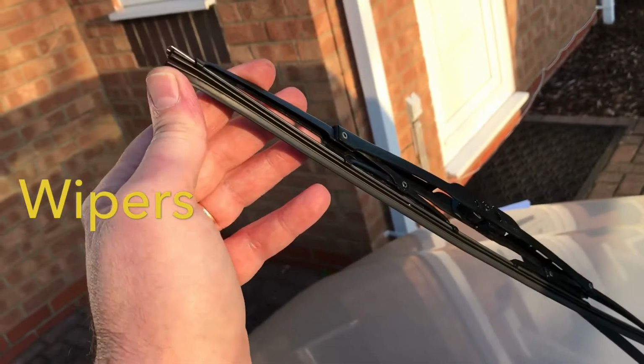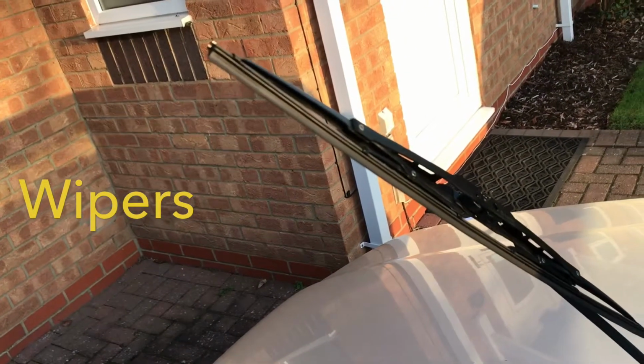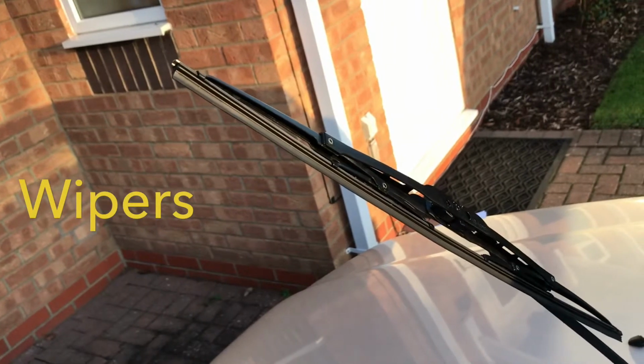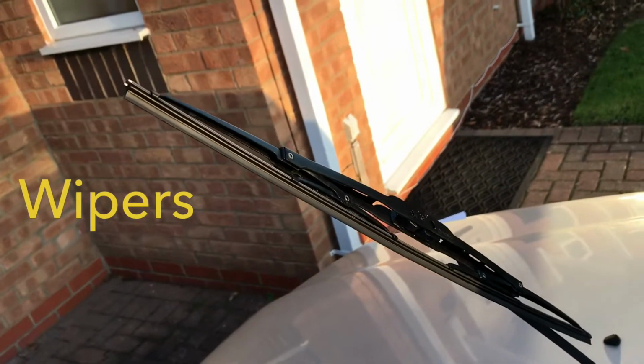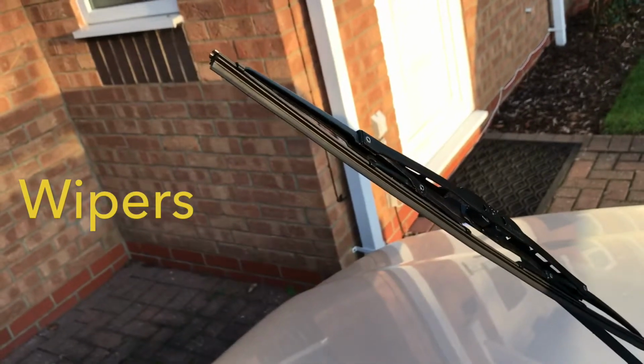You can get them really cheap in places as well, so if you can get a good deal on them, buy a few at a time and make sure you've got enough for the family fleet, and keep on top of them. Definitely a good DIY job, that one is.